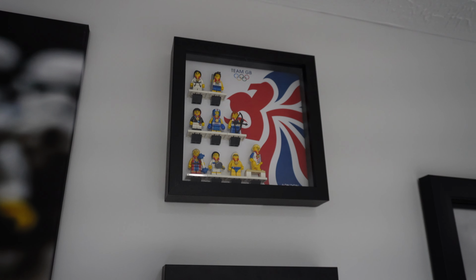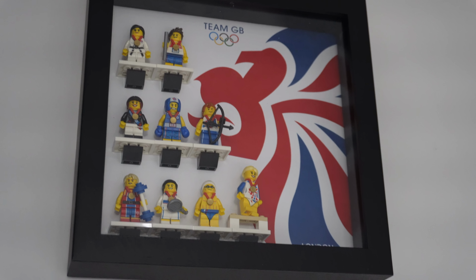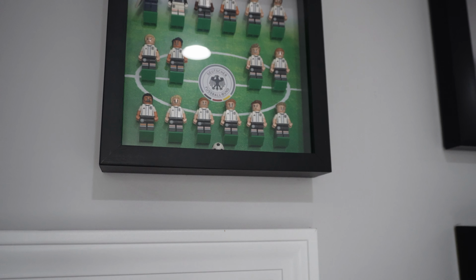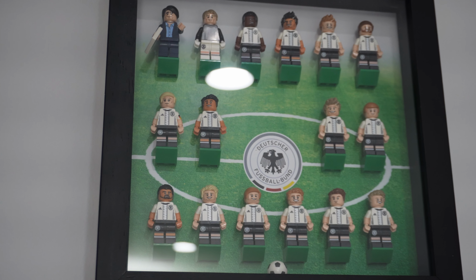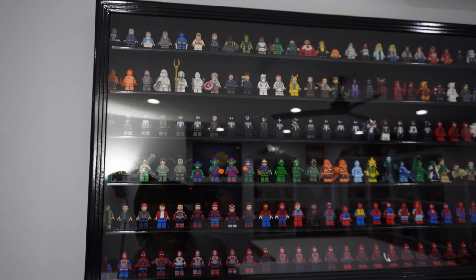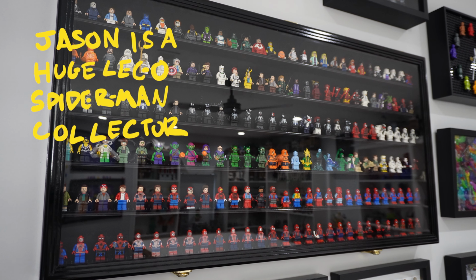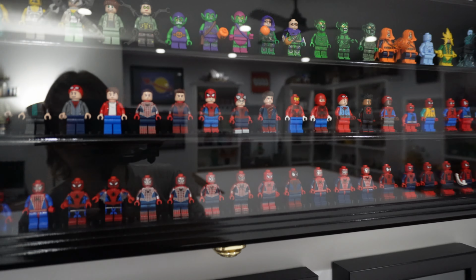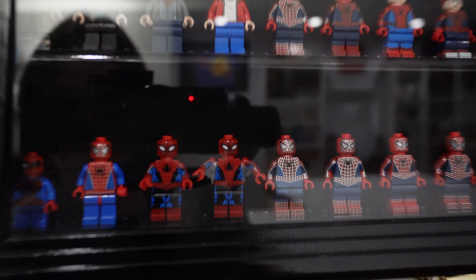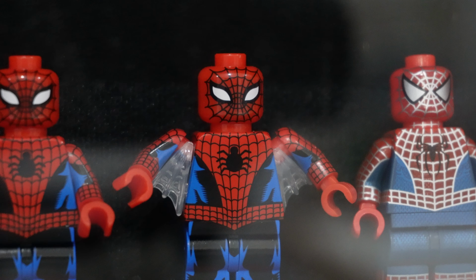So those are the 2012 Olympics. They made a Team Great Britain collectible series of minifigs. The one below is the German football team that they released. I believe they only released it in Europe. So this is a bunch of Spider-Man minifigs. Some of them, a lot of them, are custom prints. 95% of everything is genuine Lego in there, but there are some non-genuine Lego, I guess you'd say.